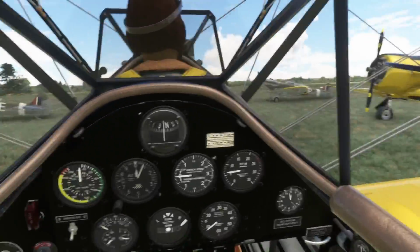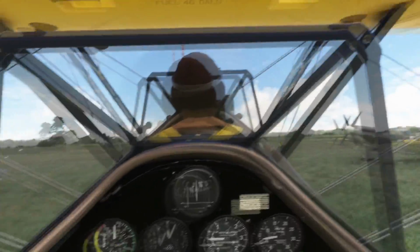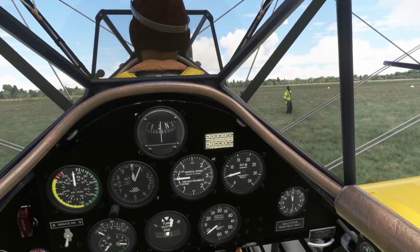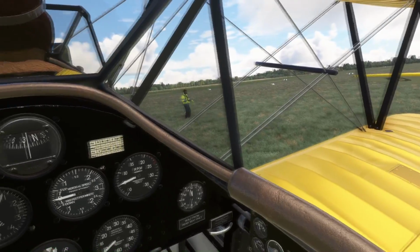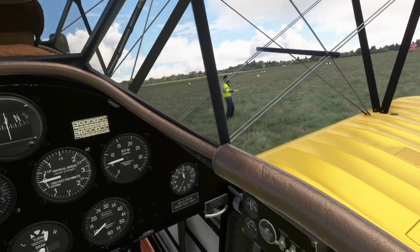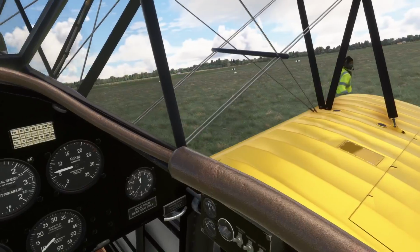Okay, taxi between very expensive aircraft, including a trainer Spitfire. A deal of Headcorn. It's Burning Blue Designs, sorry, Burning Blue. That's who did this airfield, Headcorn. Available on Orbx, I believe. Right, excuse me, Bob. Let's go.